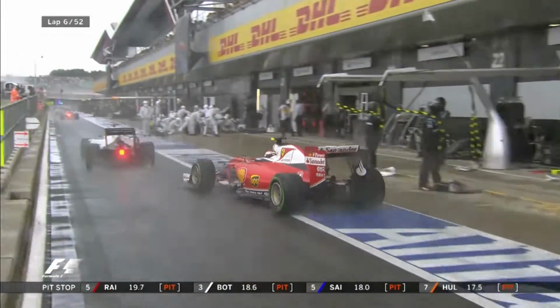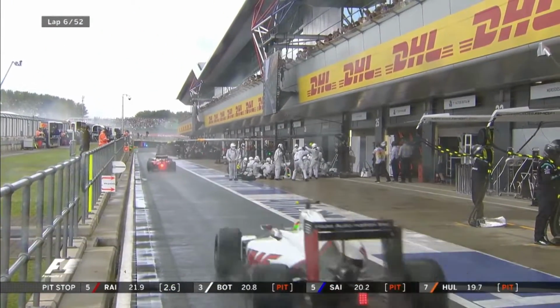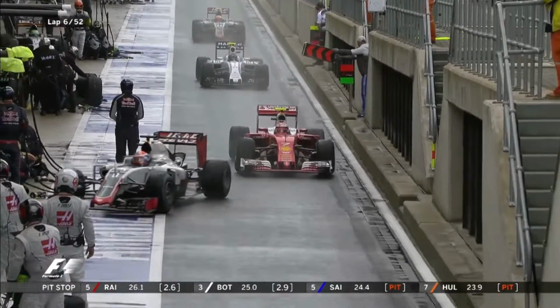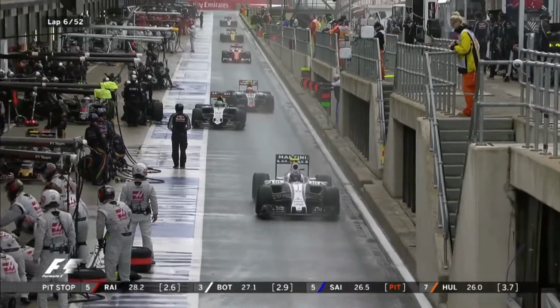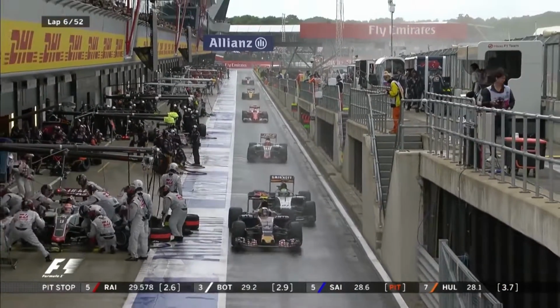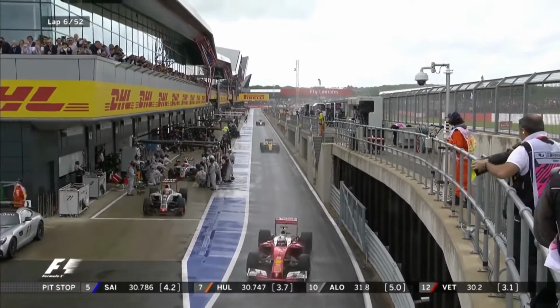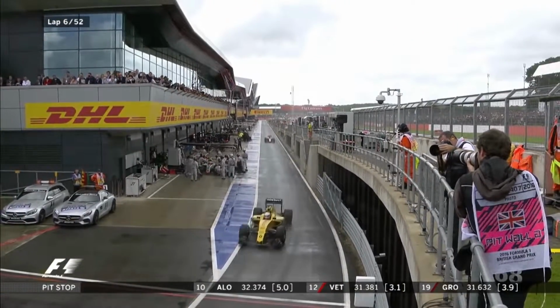And just getting out there, Kimi Raikkonen not being held up. And there was a risk there to be held up by Grosjean in the Haas. Ferrari could have paid the price there as Hülkenberg comes out, and oh dear, Carlos Sainz very nearly goes into him. Fernando Alonso very nearly goes into Esteban Gutierrez, and it's chaos down in the pit lane.